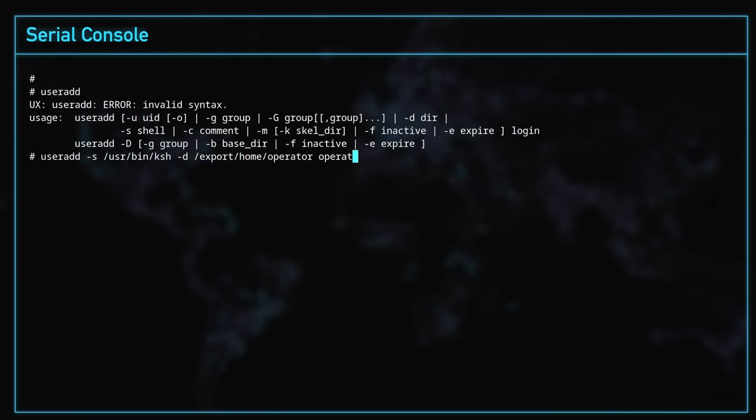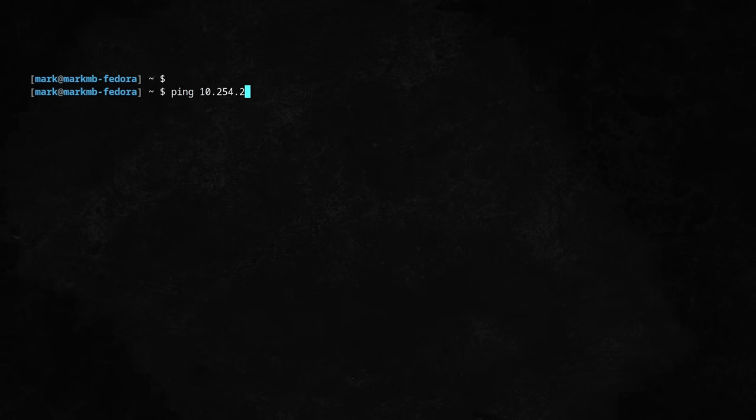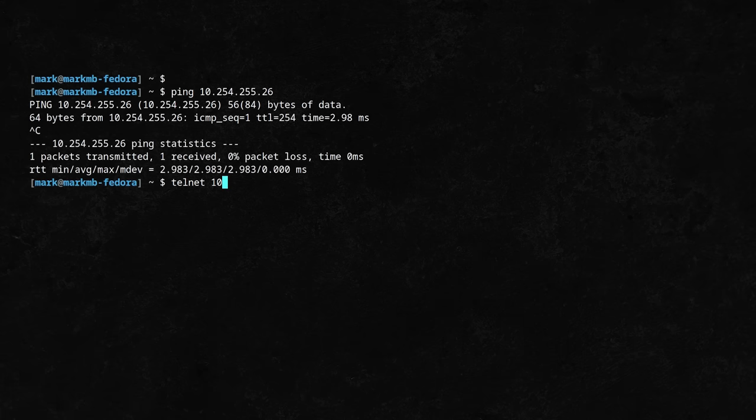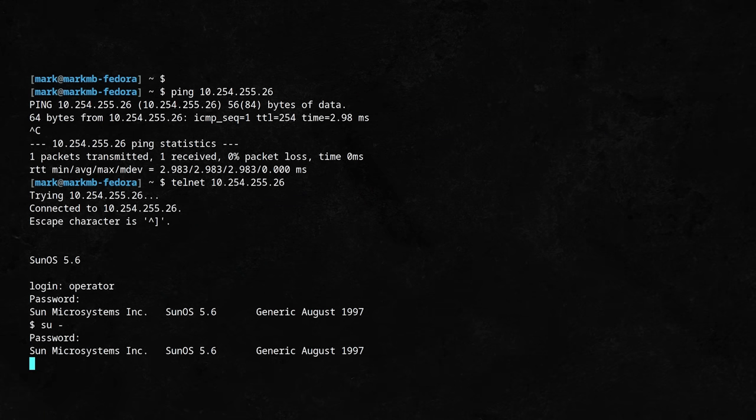Unlike a modern Linux distribution, adding a user requires a few commands. We're creating the user's account with the Korn shell, or ksh, and we need to specify and make a home directory since that isn't done automatically, and of course, set the password. We can now successfully log in with Telnet over the network. We're using Telnet because SSH was not included in Solaris until the release of Solaris 9 in 2002.